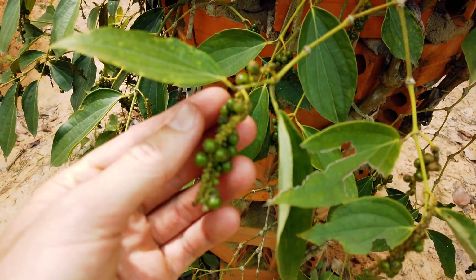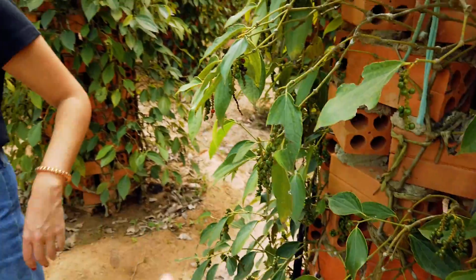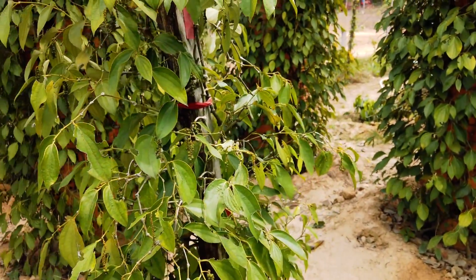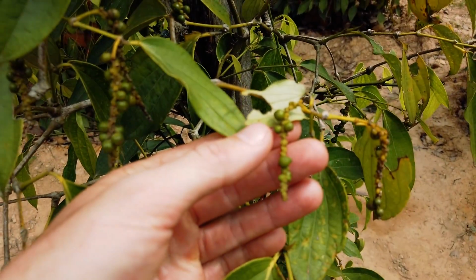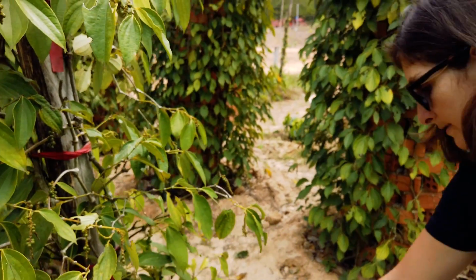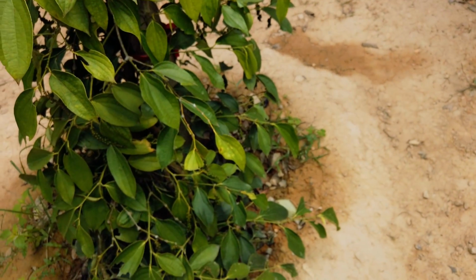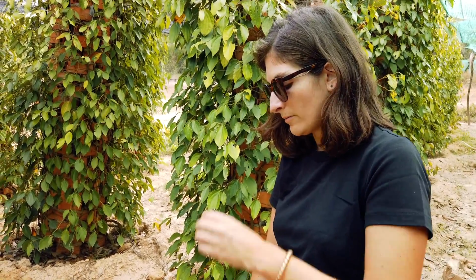So we tried a new one, this one. So this is the old and this is the new one. But it's not the best one. Actually, we'll see the best one later. You can see there are 2 plants here, and the problem is that the water is on the plants, really around. So when it's raining, there is water all the time, and so it's not efficient for the pepper.